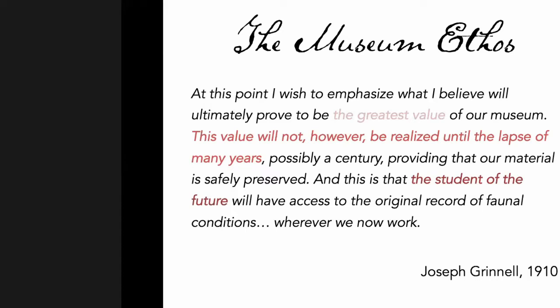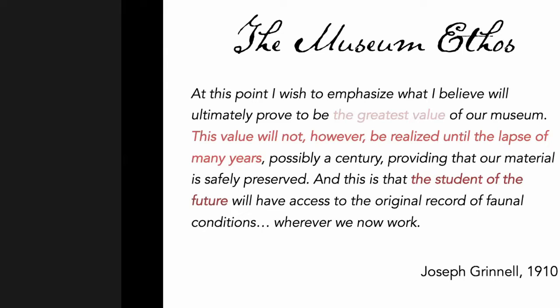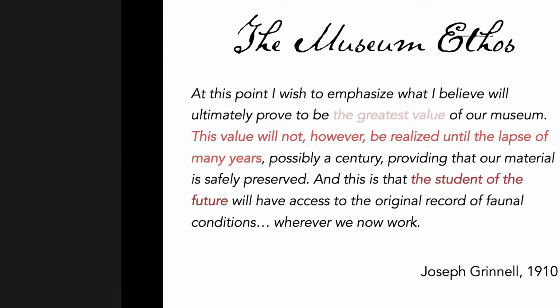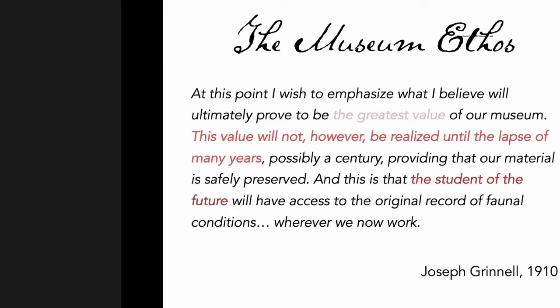So this is really the ethos of the modern museum. This was the thinking that took museums from sort of like the cabinets of curiosity, where, oh, here's an interesting specimen from far away, into the thinking that museums are these useful repositories of information that we can use to learn about the world and ask scientific questions from. So this is really the ethos that modern museums follow today, modern research museums.